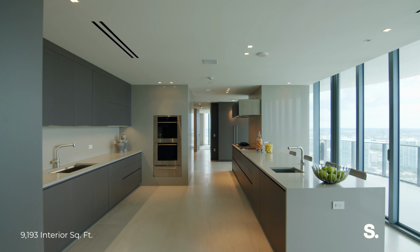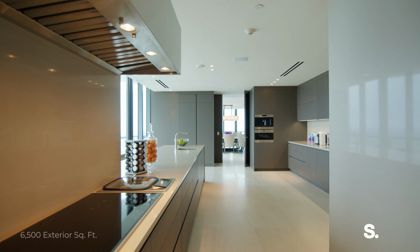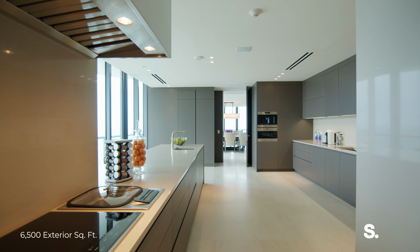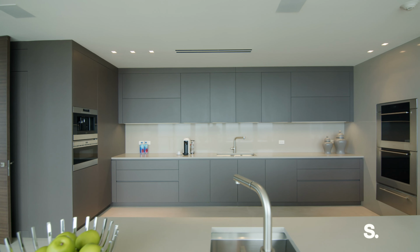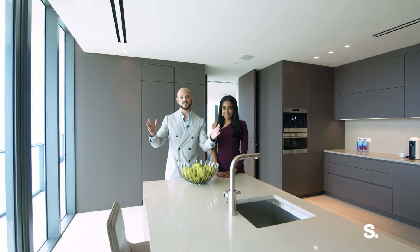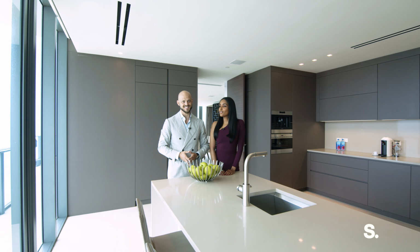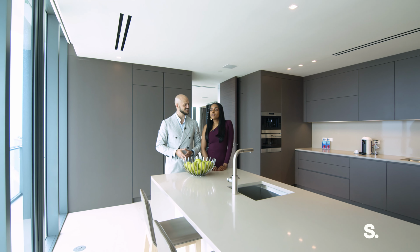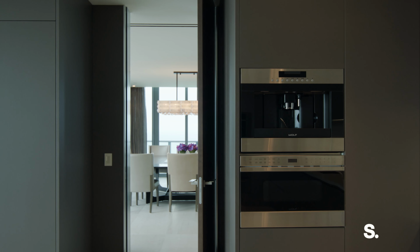Upon entering this incredible kitchen, you'll notice that it's super wide. Very, very spacious for cooking, for entertaining. It's filled with a suite of all Wolf appliances, Bosch dishwasher, and double wide Sub-Zero appliances. Niall, I think I see myself cooking in this very beautiful kitchen with stunning views. Love it. I absolutely love it.